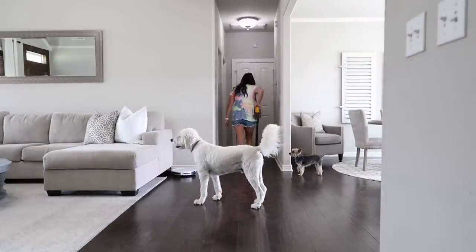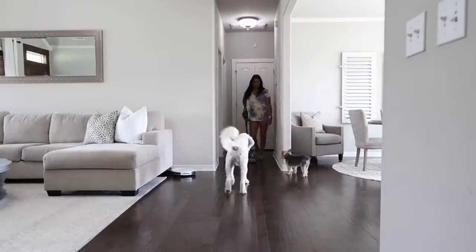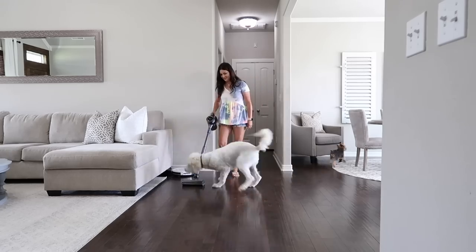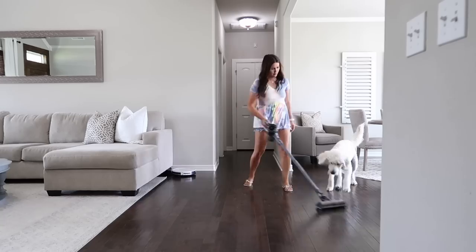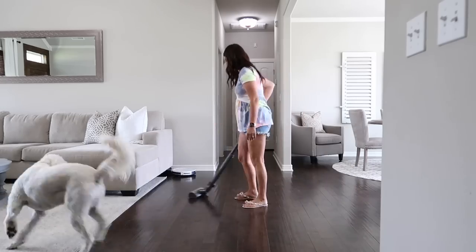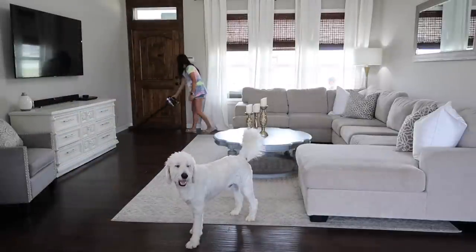The LG costs more. So if it's already out of your budget or the high end of your budget, definitely go with the Dyson because the LG does cost a little bit more. But if you don't have a budget, which I don't know who doesn't, but if you can spend whatever you want, I would definitely go with the LG. I think it's worth the extra money.